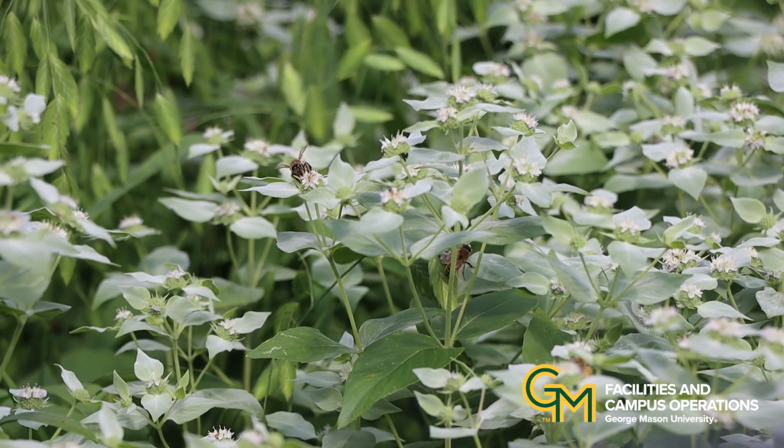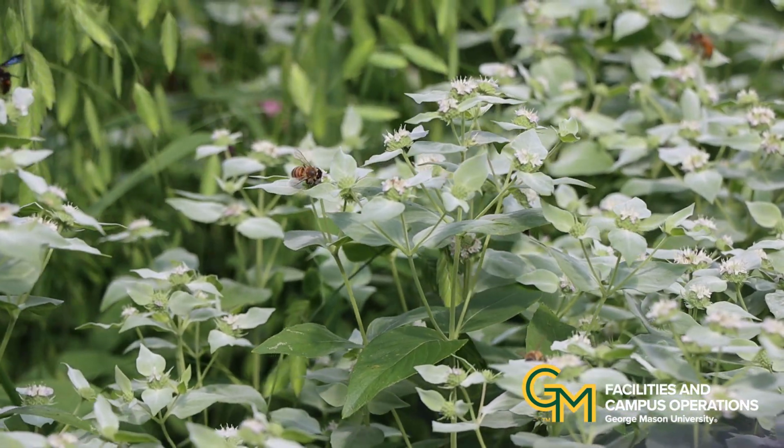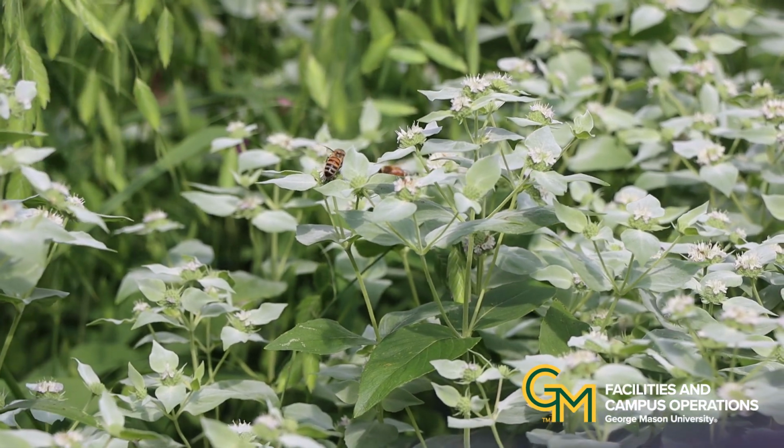Even though Earth Month is celebrated in April, you can make a sustainable impact year-round. Continue to explore opportunities to get involved and start your own sustainability journey. Let's work together to help make George Mason even more sustainable.